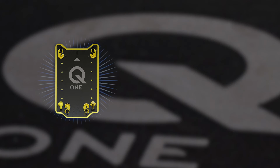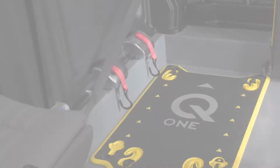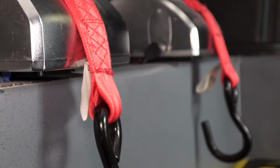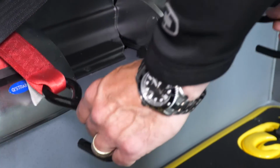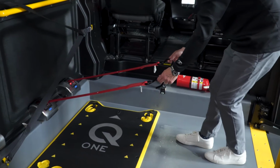Q-Straight 1 is fully crash tested and meets all current ADA requirements, including RESNA WC4, Section 18, WC18, WC19, and 150-1054-1. The Q-Straight Incline Assist controlled steering provides operator full control of the passenger boarding and deboarding process. It reduces driver injury and operator liability.